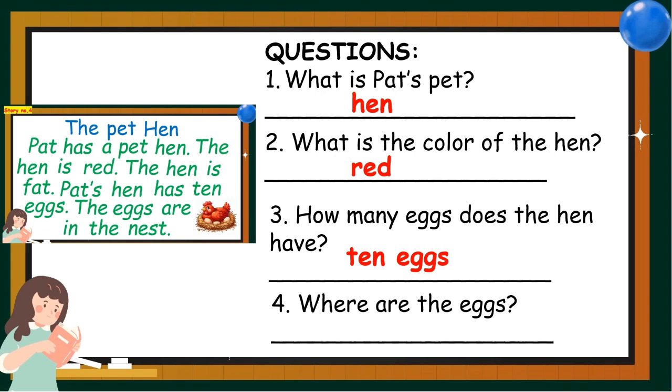Number 4. Where are the eggs? The correct answer is in the nest. The eggs are in the nest. Good job!